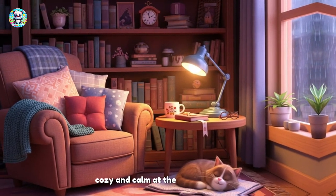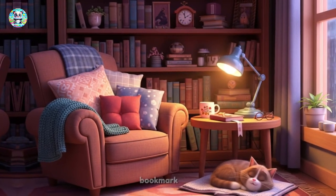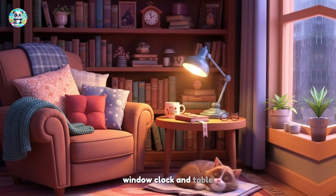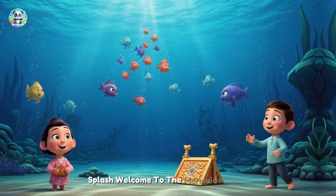Cozy and calm at the cozy book nook. We learned cushion, blanket, reading lamp, bookshelf, bookmark, mug, armchair, cat, rug, window, clock, and table. Happy reading.